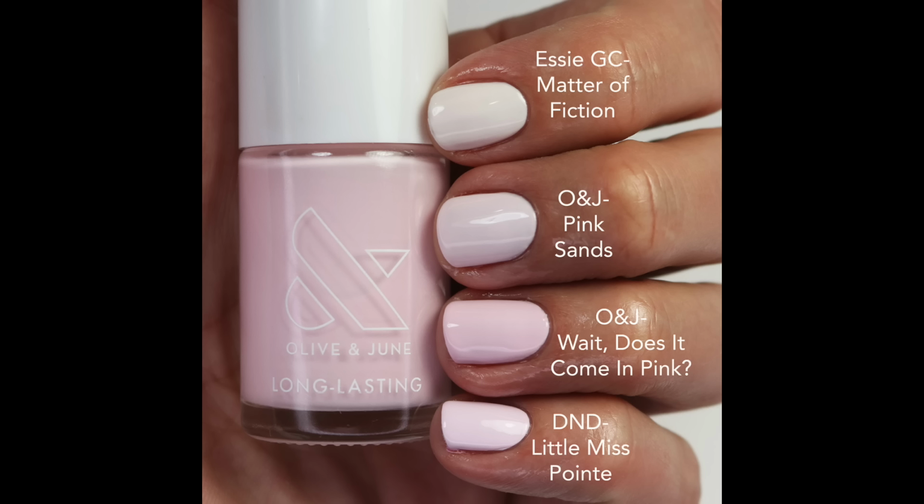And Little Miss Pointe, you can see, has a little bit of purple, and it has a more opaque look to it. But I feel like with the polishes that are a little bit crelly, I like them because they're a little bit sheer, and as you build them up, they add a little bit of depth. So they do have a different look on the nail, which I really like about light pinks.